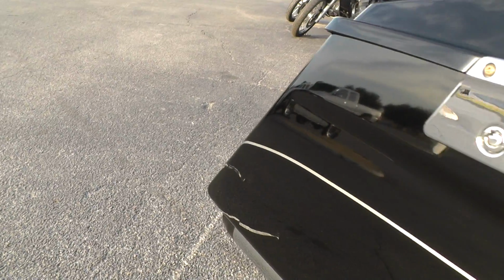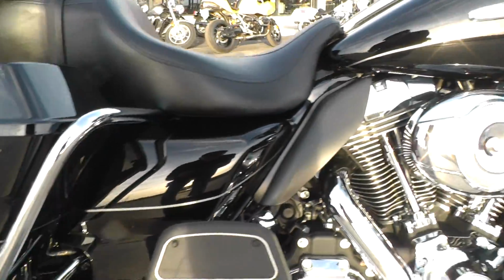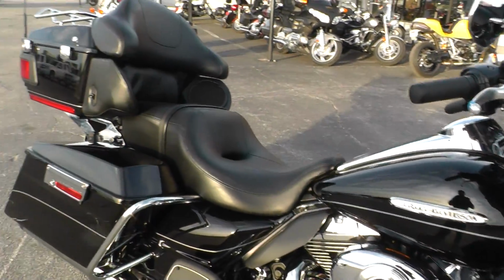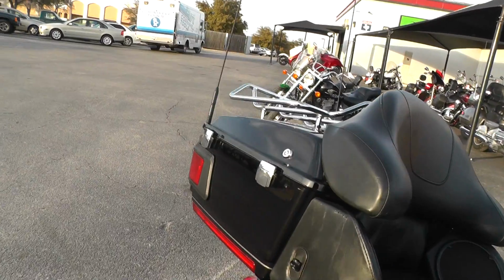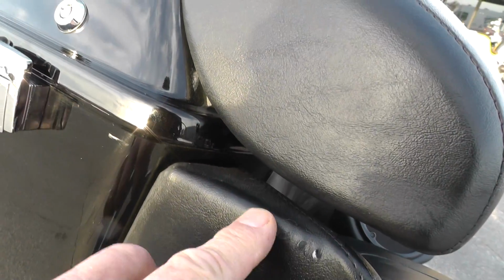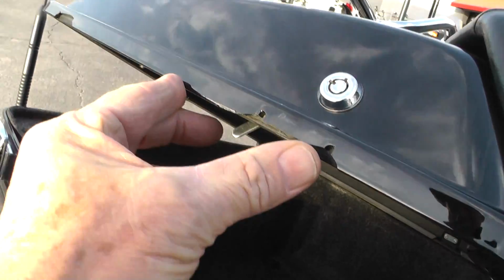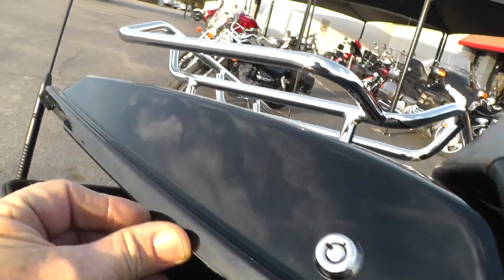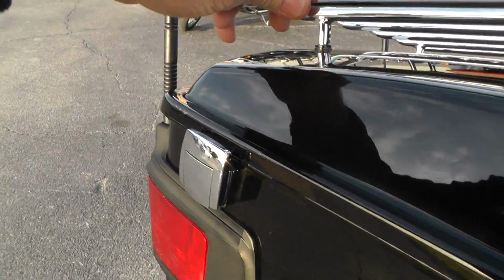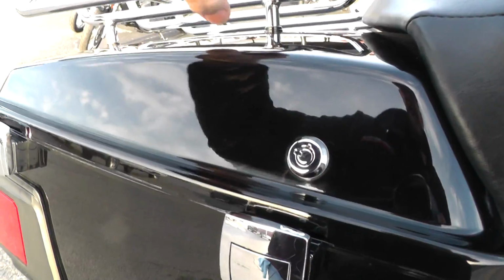We are going to discount this bike as a scratch and dent special just because a lot of folks like to buy them that way and do their own work. On this tour pack, you can see where the seat took a little hit right in there, and it knocked the little catches off both sides where the latches fit, so the tour pack won't actually latch.